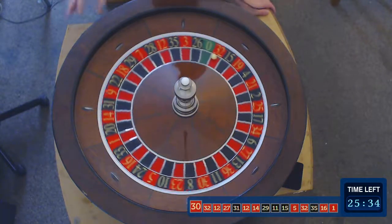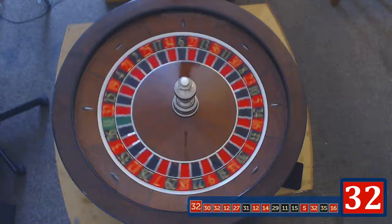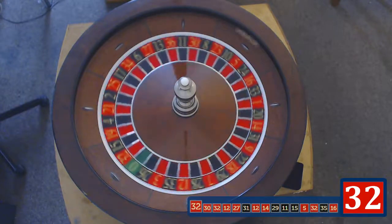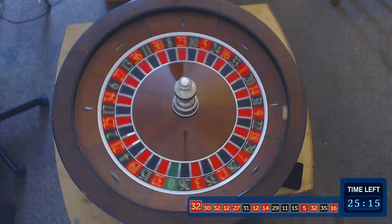32 is the next result. In, out and in again for 32. Middle column, third dozen, red even high, voisin section of the wheel. And a wang goes round, and we're going to see what the next result is in about 10 to 15 seconds time. So 32 on its 5th appearance of the day, now joint hottest with red number 1.